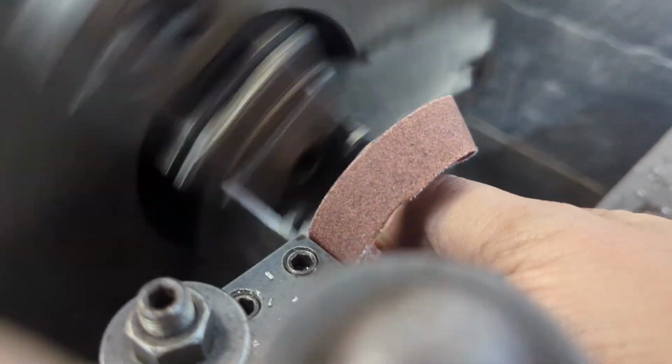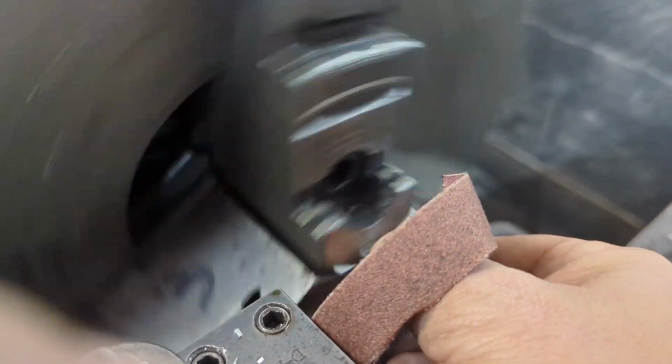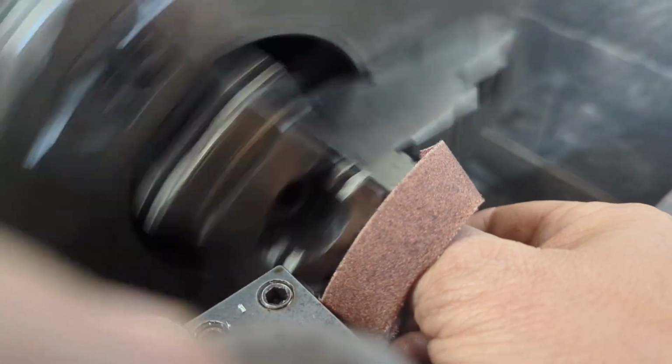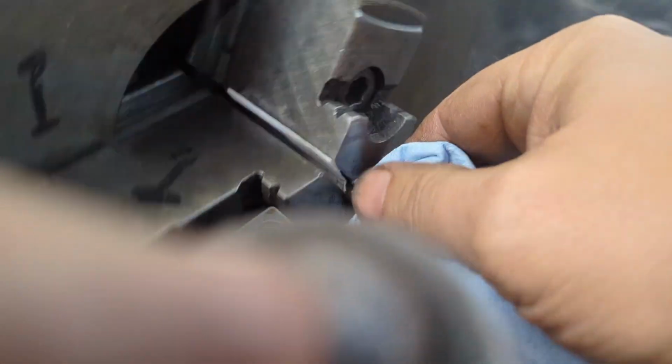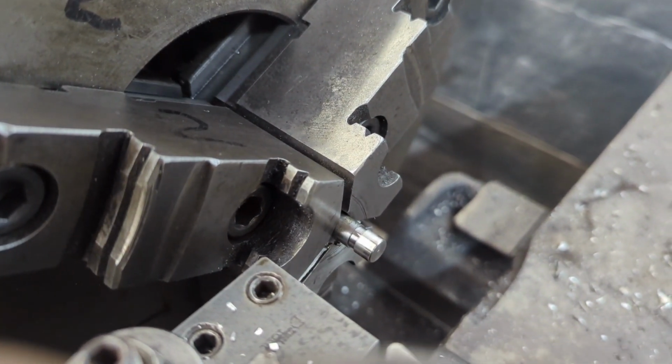There you go. Just plunge it in, put our groove, and I'll take a piece of sandpaper lightly and just hit it, kind of deburr that edge up. Use a little sharp edge on the corners. And there we go. We got our keeper grooved in.